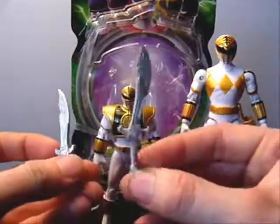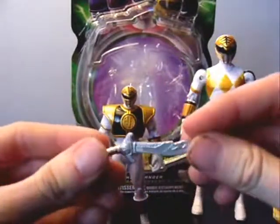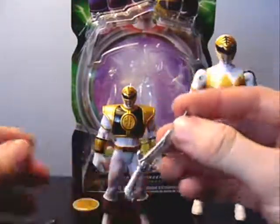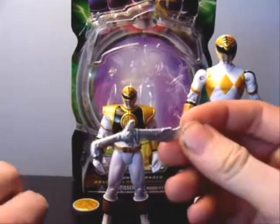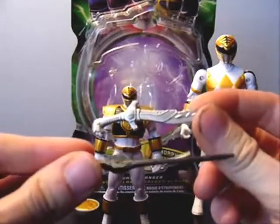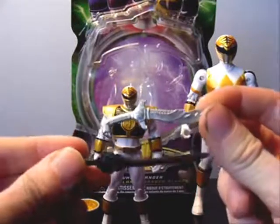Also, notice the difference with the silver a bit. This is actually a dull silver for the Super Legend Saba, when this one's actually more shiny. It's even got that chrome feel to it. Even though I hate chrome, this actually looks pretty good. And I do prefer this color rather than dull color schemes for the weapons, and also black. I have nothing against black, but seriously, for a weapon? No, you don't do that.